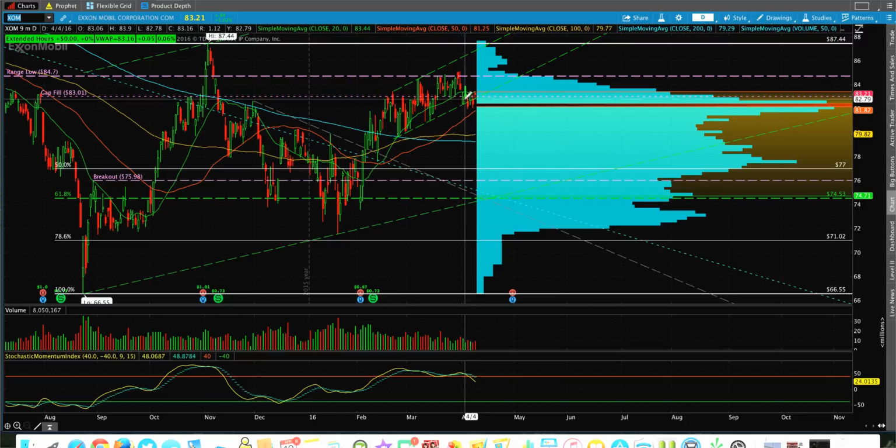We were starting to look like we were breaking down here. Didn't quite get a 50-day test, which is good. I would say 50-day here was a lot of resistance. It started to become support again here. So I would say you can be long and strong Exxon as long as you hold 83 and at the very least the 50-day moving average. You can see it's kind of the tail end of the fat part of the distribution here.